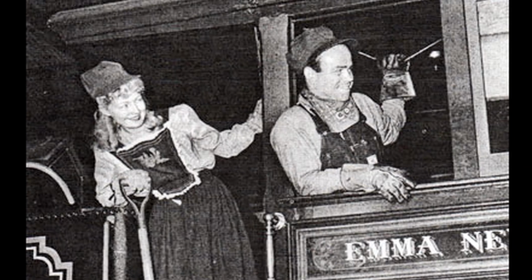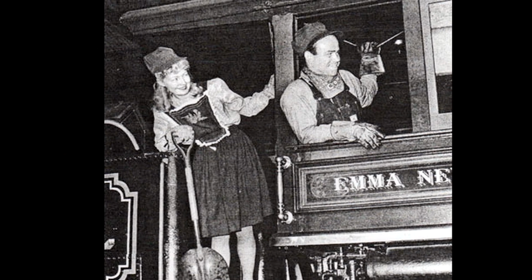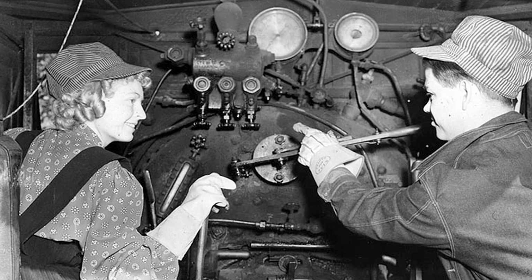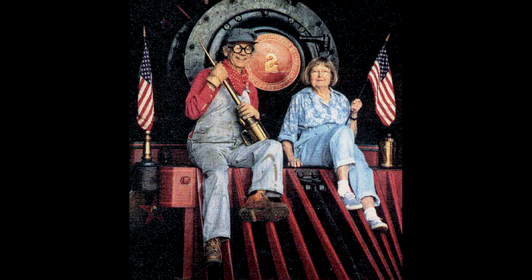Fortunately, Ward's wife Betty was not only tolerant of all this nonsense, she actually helped support it and even bought one of the locomotives. Who says playing with trains is strictly a male endeavor? Girls can mess around with these toys too.